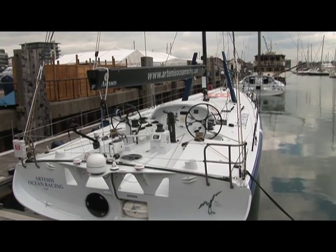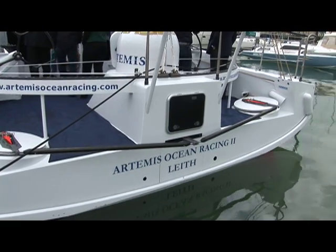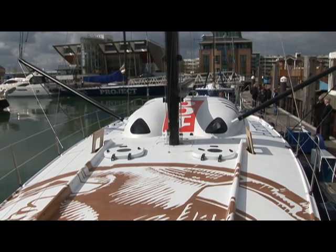She's 5 years old now, so the class has moved on hugely in 5 years. She's a lot beamier, the rig especially. It does make her stand out, but a lot more powerful, I guess 30% more powerful.